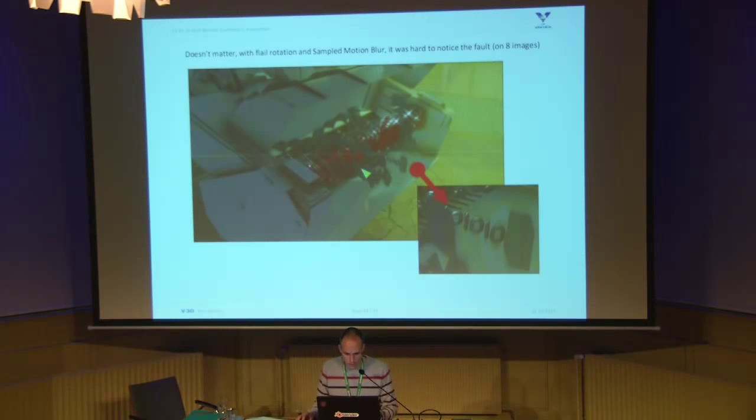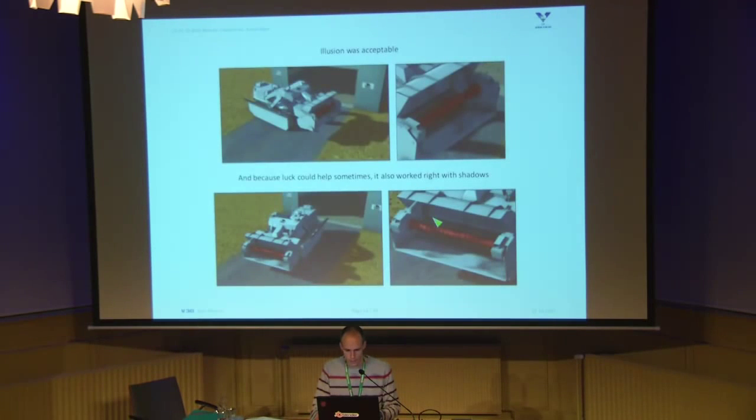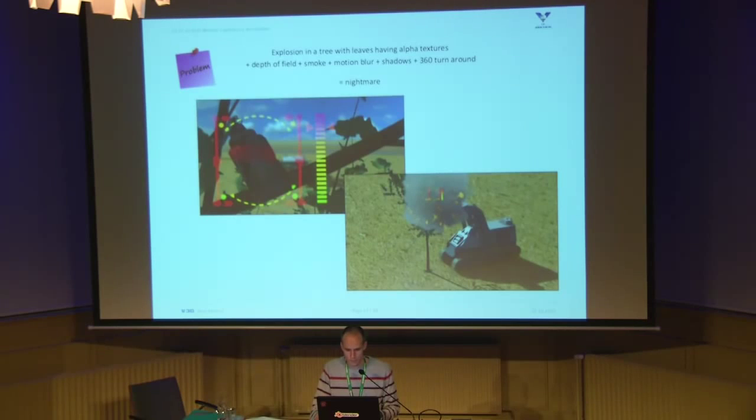And as you can see, if you look very closely in the animation, there are some bugs, but in the video it's quite not noticeable. And this was the solution with GIMP blur, radial blur. In the animation it works not perfectly, but good enough. This was also a nightmare.